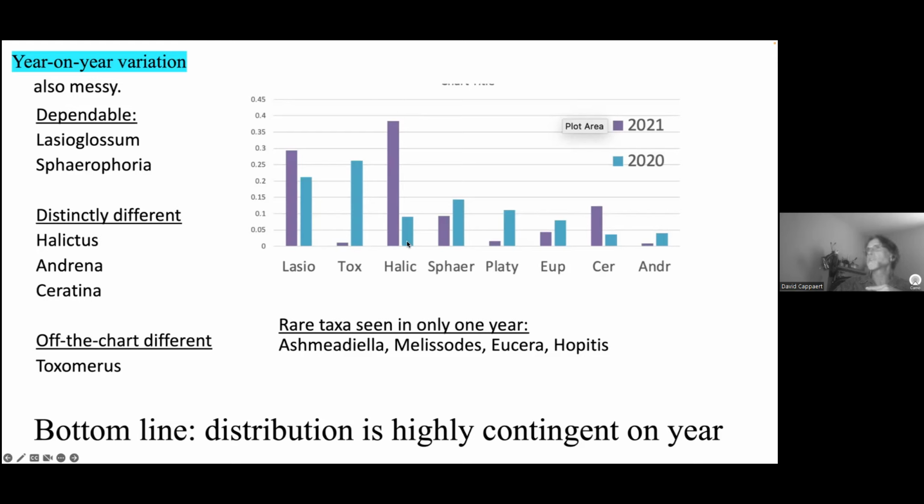Halictus, pretty substantially different from one year to the next. Andrena, I'm seeing that this year too. I'm seeing way less Andrena, but these are very different numbers. And this is the average for a number of sites. So overall, in the Willamette Valley, I'm going to say there's something going on between 2020 and 2021 that has a big effect on Andrenas, has a big effect on Platychirus, has a huge effect on Taxomeris. So bottom line again is you've got to know a number of years running before you have a sense of what may be happening.